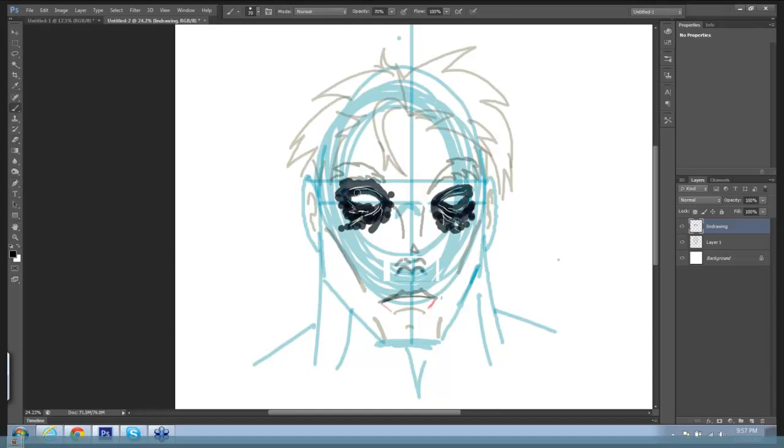Get my brush tool again. Let's sharpen this eye a little bit more down. Okay, so we got some zombie eyes going on, right? Hit my eraser tool again so I can kind of rough it up around. We can make him bleeding from his eyes if we wanted to. We're not going to do that just yet. Hit my brush tool again.